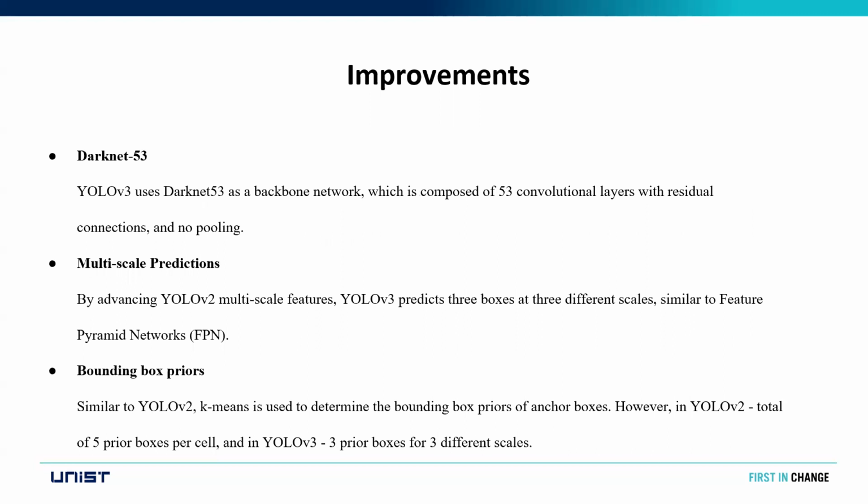It was used to assign multiple labels to the same box. Also, the architecture was changed. The backbone network was changed from Darknet-19 to Darknet-53. Darknet-53 was composed of 53 convolutional layers with residual connections, and there were no pooling layers.